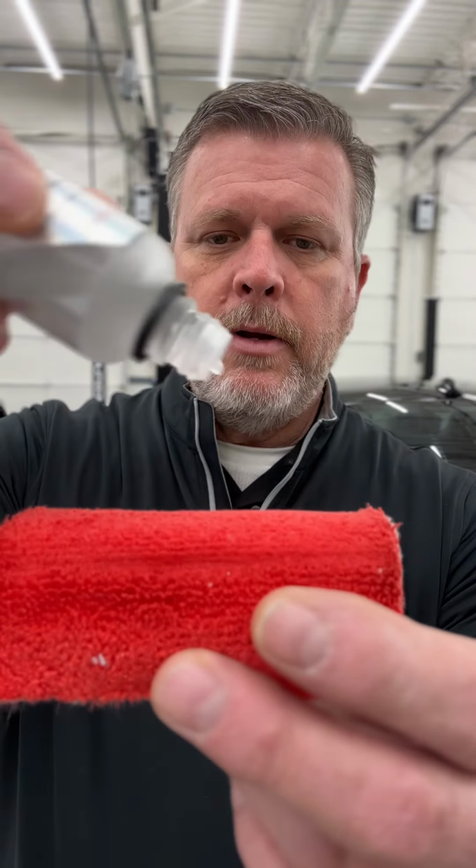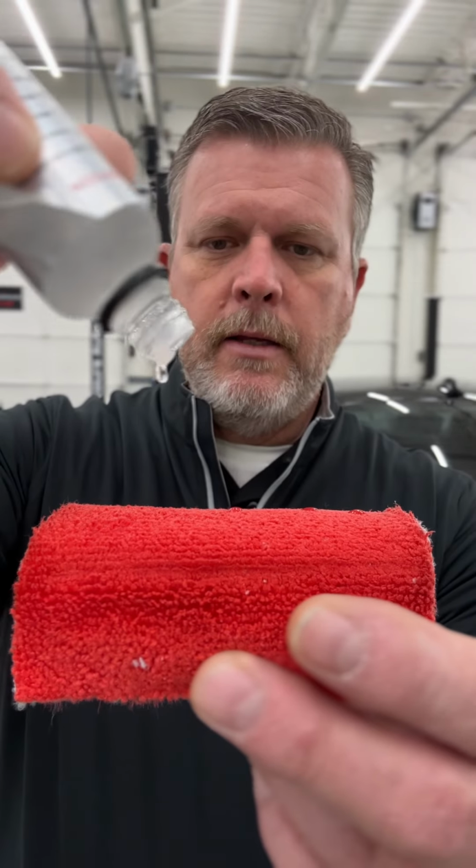So a ceramic coating is a liquid that comes in a bottle like so, and it gets applied to the exterior of the vehicle. Paint goes on top of paint protection film. It also goes on wheels, and we apply it to windshields.